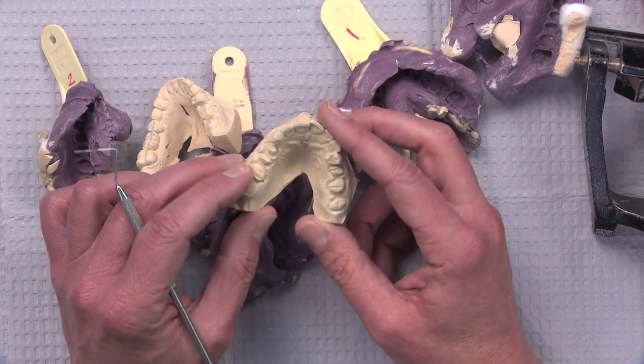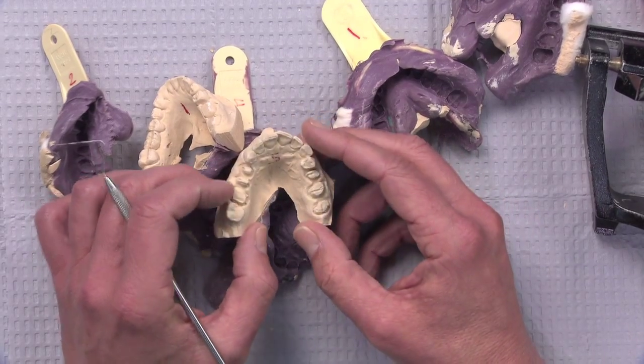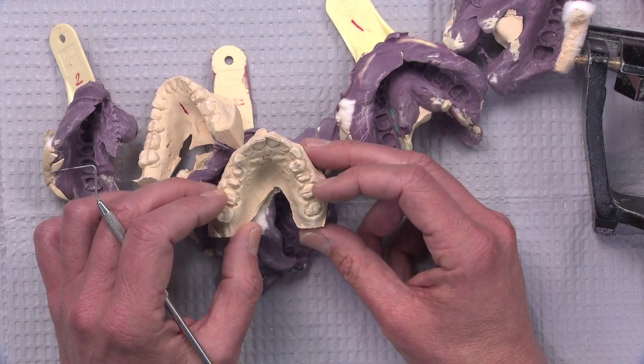So hopefully when we get the new impression back from the doctor, we'll be able to see all those margins very clearly, and we can go ahead and help this doctor and this patient end up with a successful case.